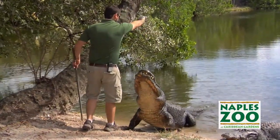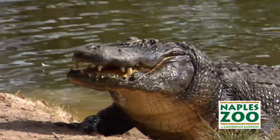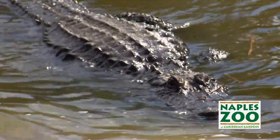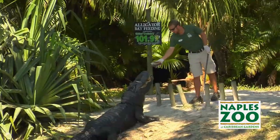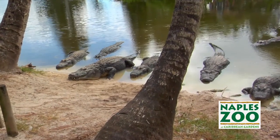Our professional staff feed them and break down some of those myths that are popularly told about how fast they run and how dangerous or not dangerous they are, because they are animals that you must respect, but you don't need to fear, especially when we have well over 1 million alligators here in our state.